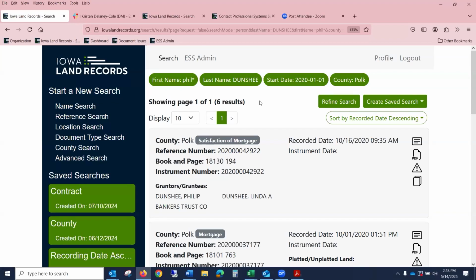Will you ever be able to search all 99 counties at once again? I don't know the answer to that. That is a question that has been brought to our table and we are considering. We're about 1.5 years into this new search site. So we have to do a little bit of making sure everything works correctly.